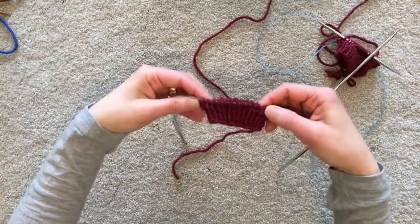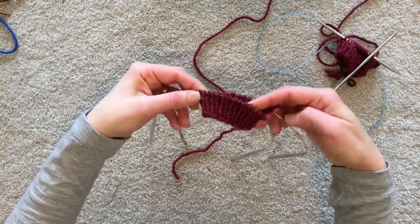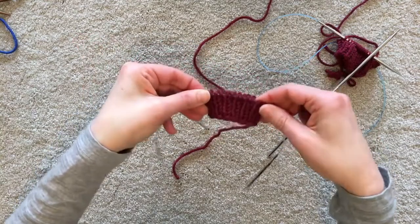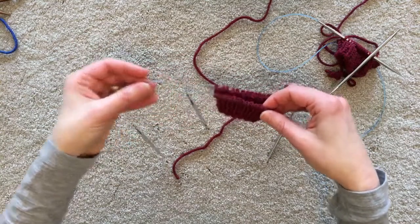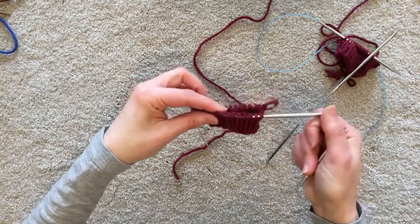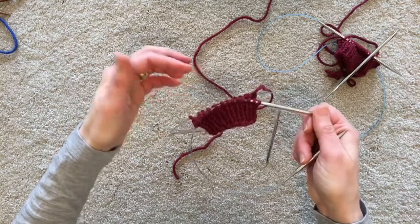Working with two circular needles is essentially the same process, but spoiler alert, you've got two circular needles, two shorter ones as well. I like to use 16-inch. Some people use a 24-inch. It's really your preference.